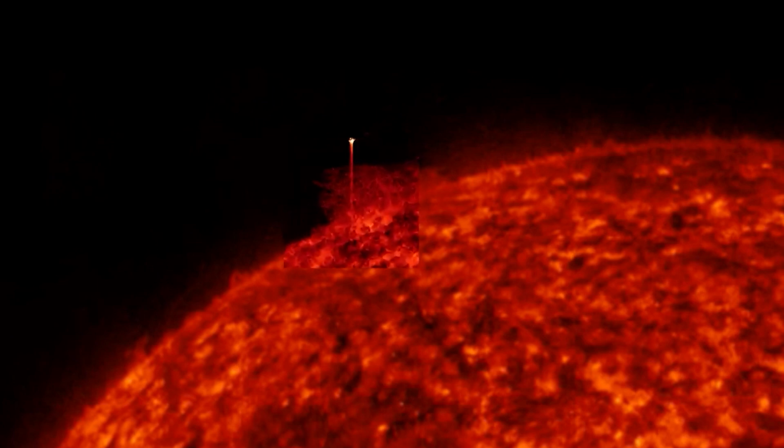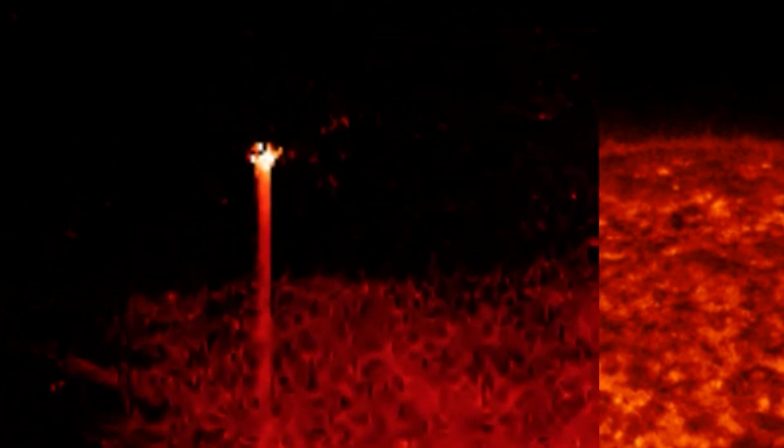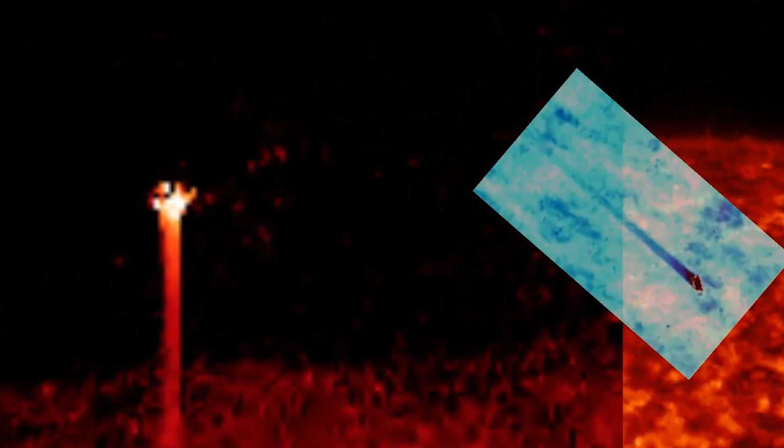And again, this is amazing footage. Right at the tip of the sun itself, we see more of these craft with these beams behind it. Is that the propulsion? Is that maybe some kind of plasmic beam being highlighted by the light of the sun? Again, two objects in different places, very similar characteristics.